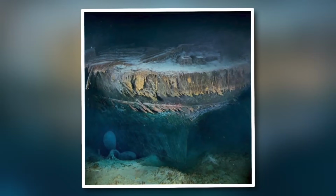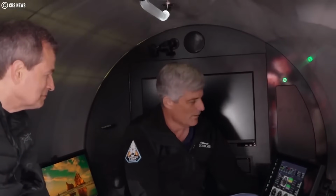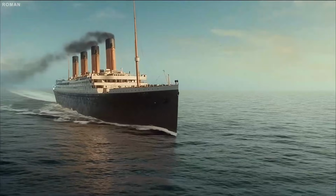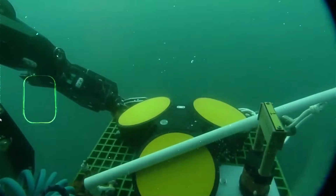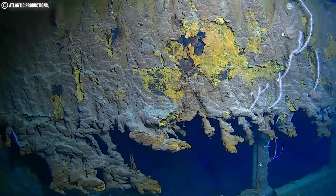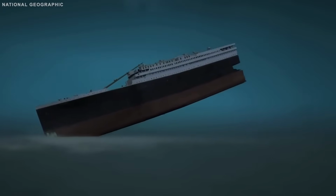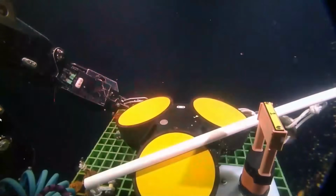Because so much of it remains hidden beneath the seafloor, the footage alone isn't enough to reveal exactly what it is. For now, its true shape and purpose remain a mystery. As the data was reviewed, theories began spreading among the scientists, engineers, and historians involved in the mission. One possibility is that it's simply a heavy piece of machinery or cargo equipment that broke free during the Titanic's violent descent to the ocean floor.